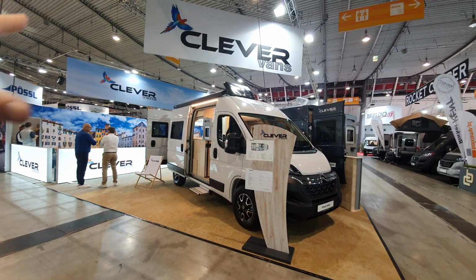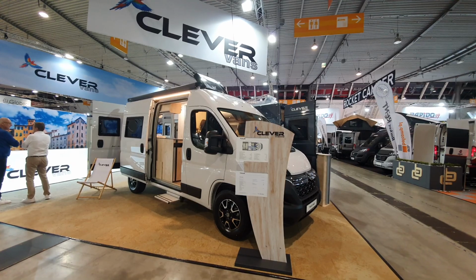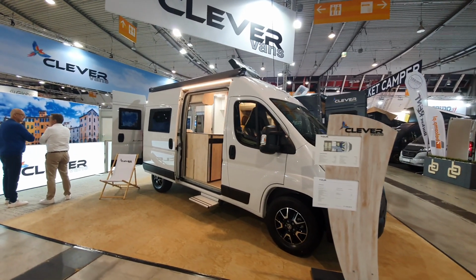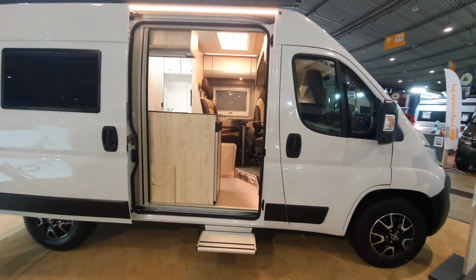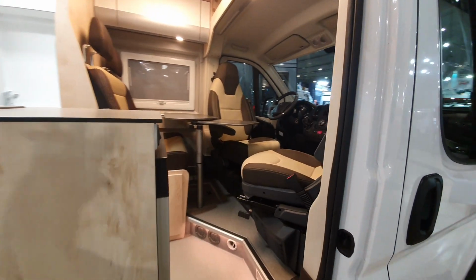This is a Tour 540 on a Citroen from Clever Vans. At €58,000, this is just about the cheapest van available these days new. I say just about because there's a number of companies doing it in that price range, so it's not fair to say it's the cheapest.